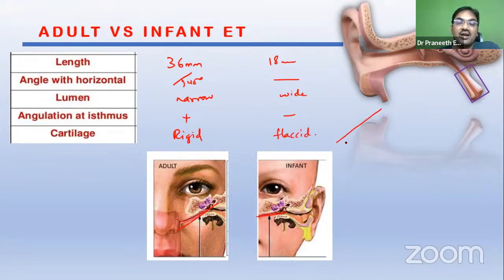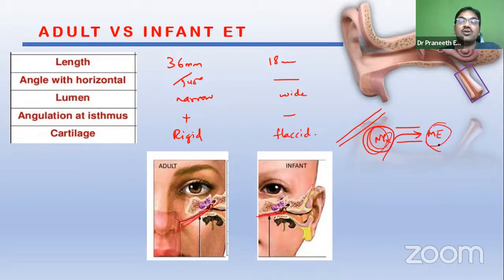So overall, the adult Eustachian tube will be present like this, and the infant Eustachian tube will be present like this. This side is the nasopharynx. This side is the middle ear. So any infection on the pharynx side can easily spread into the middle ear and cause otitis media episodes. That's why episodes of otitis media are common in children, because upper respiratory tract infections are most common in children, and the Eustachian tube being short, broad, and wide open, easily connects to the middle ear. So infections can easily pass from the pharynx into the middle ear, and repeated recurrent otitis media episodes can happen in infants for this reason.